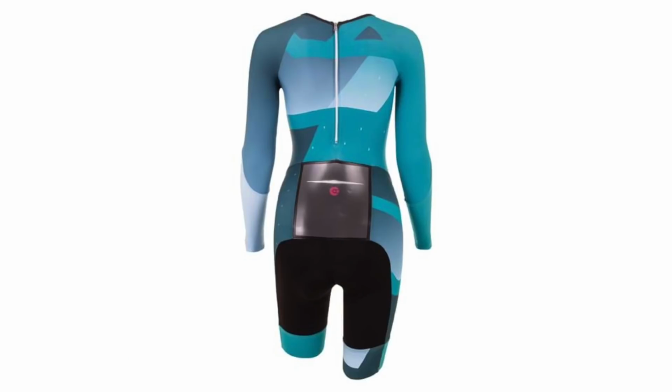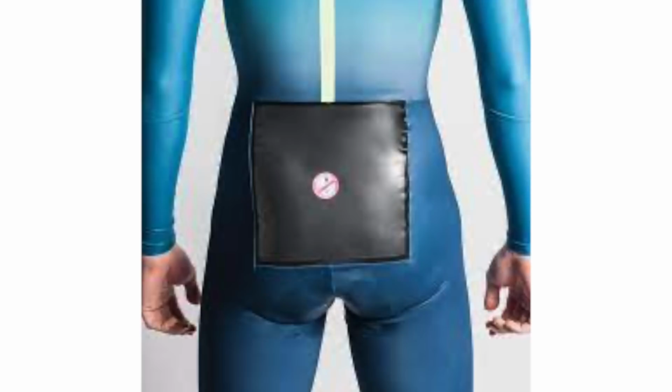It was a great move for them to develop that number pocket, and they've developed skin suits as well. Developed some really fast skin suits. I know there's been tangible differences over competitors in the past, so it'd be interesting to see what they've developed for this year with Intermarché Wanty-Gobert. So that's also quite a good change for them.